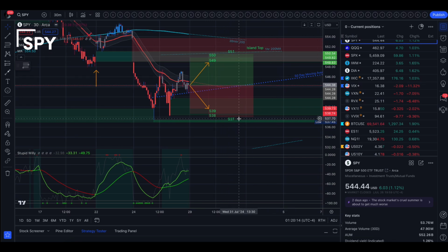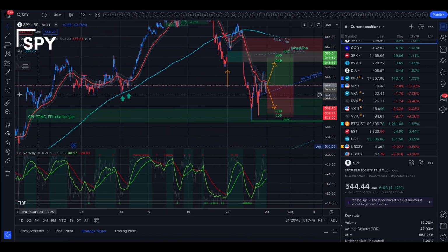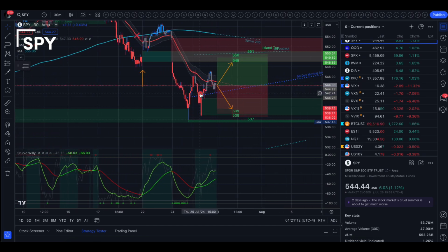So then to the downside, we do have the 50-day moving average. And last week on Wednesday, when we did gap down, we dropped down and we got underneath the 50-day moving average. It didn't offer much support initially, and then we dropped into the gap underneath it, which was the CPI, FOMC, PPI inflation gap in June. And we got into that gap, and then we started to come back up to consolidate around the 50-day moving average. So towards the end of the week, we were starting to see that level as a support, and we did close above the 50-day moving average.